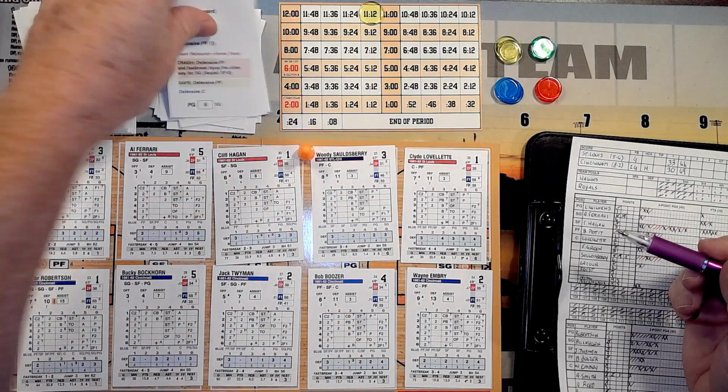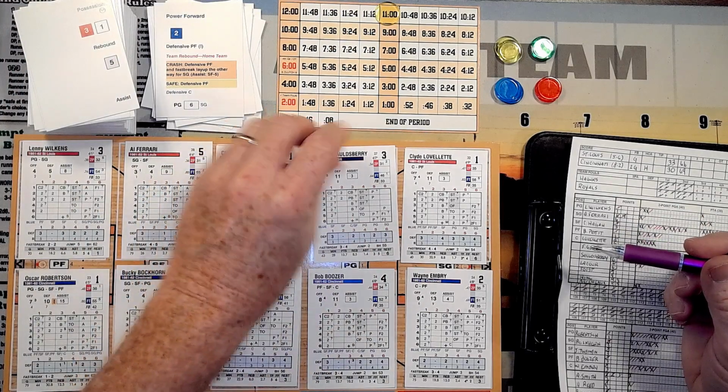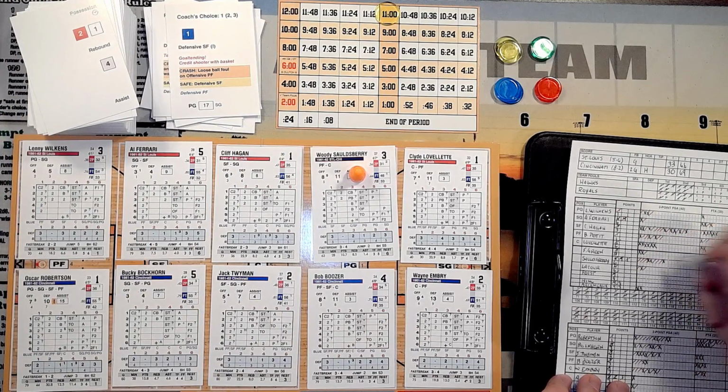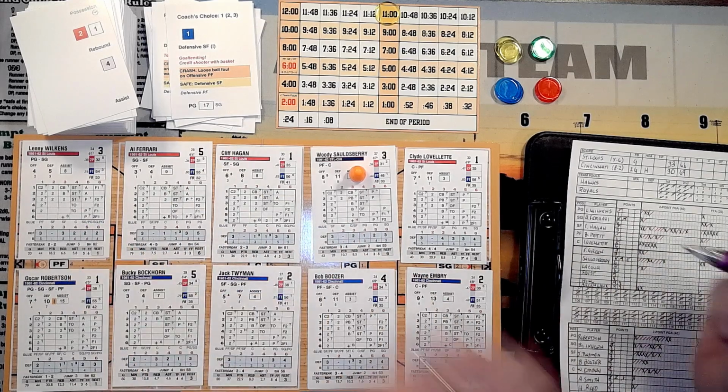So St. Louis gets the ball, 11 minutes left. That goes to the power forward, so Salisbury has it, and he gets a 2-1, and he hits it. So basket for Salisbury, 2 points for St. Louis. The assist goes to the point guard if he's a 17. Wilkins is not, so there'll be no assist.